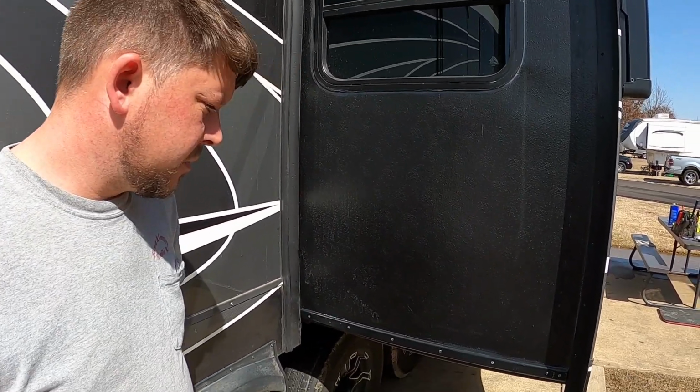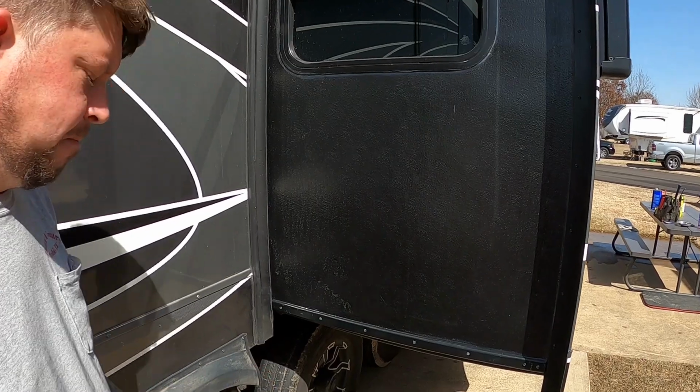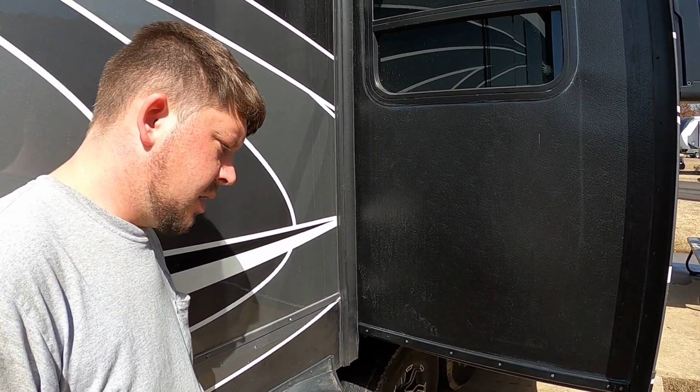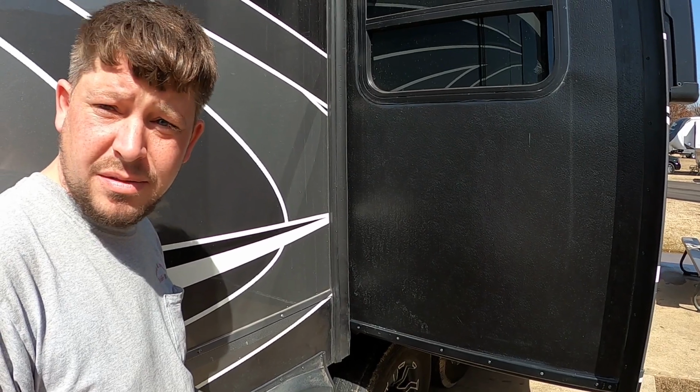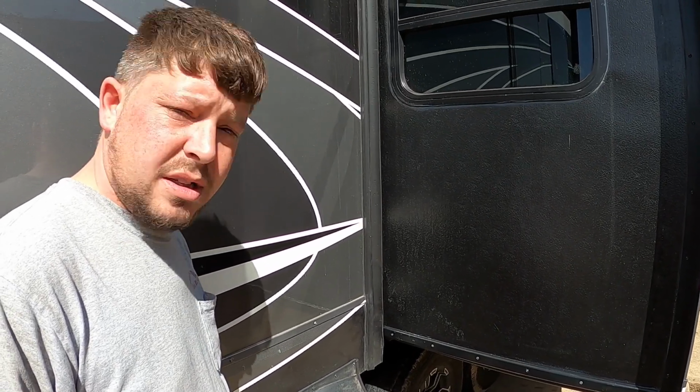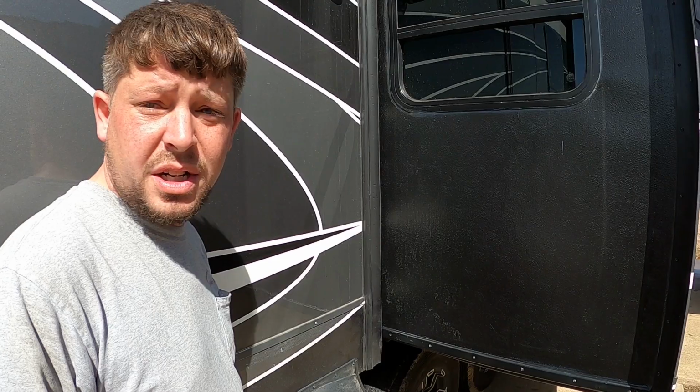So is this something I can expect? Because it's been 18 months since you fixed this side. Is that just basically because we use ours so much, it's to be expected they're going to wear out? Yeah, well, how often did you say you run them in and out? We move every 7 to 10 days for the last 18 months. Yeah, so it's a lot of friction, a lot of wear and tear.